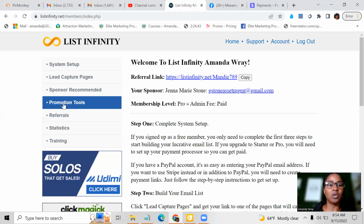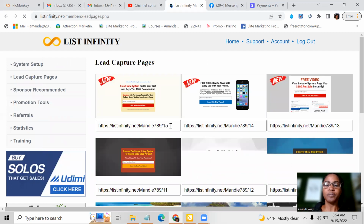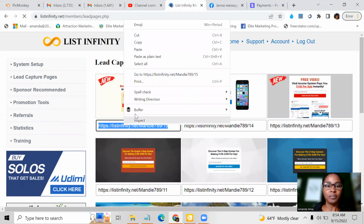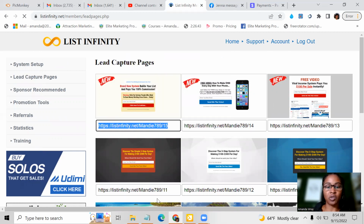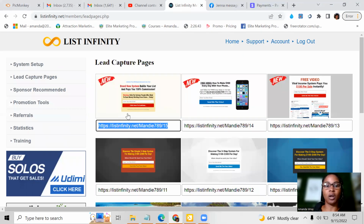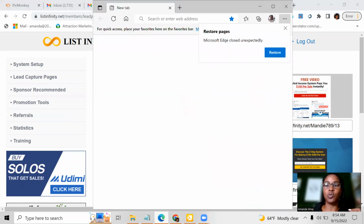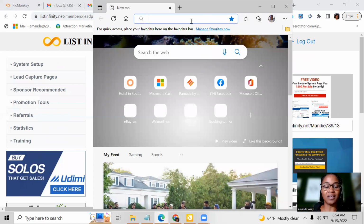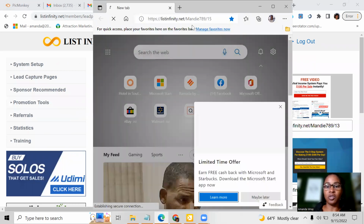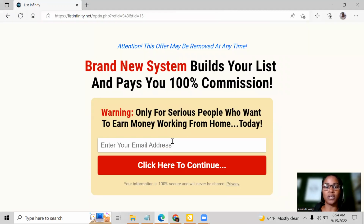And then one of the things that you can do is if you go to lead capture pages, okay, I recommend opening up a different browser. Okay, so we're going to go to Internet Explorer. You can open up a different browser. You can copy and paste one of your lead capture pages, okay? And then what you're going to do is go into another browser, paste that link, hit enter, and then what you're going to see is your capture page is going to come up.